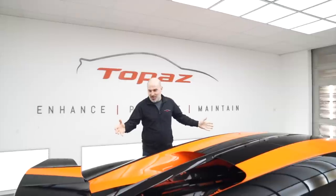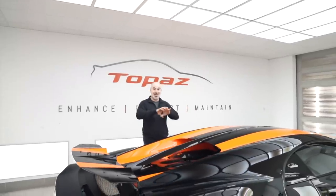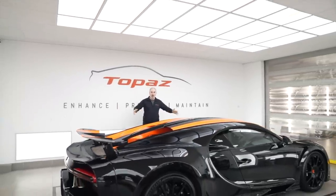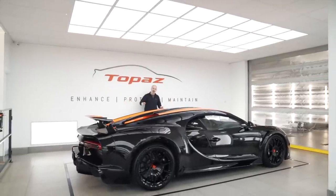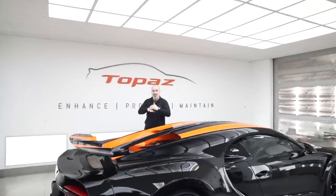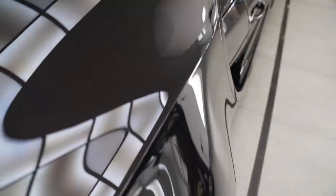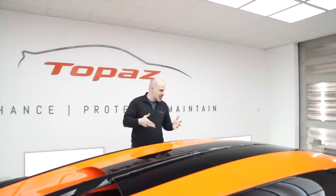Depending on what perspective you're looking at it, it looks like a normal Chiron, but actually there's a lot of details in this car that have changed. And one of which, you can tell, it's much, much longer. It's actually 25 centimeters longer, and the reason for that is because it needs it to be able to keep the aerodynamics, to keep the car on the ground when it's doing 300 plus. Visual carbon body, obviously the whole car. And the differences with this is just incredible.